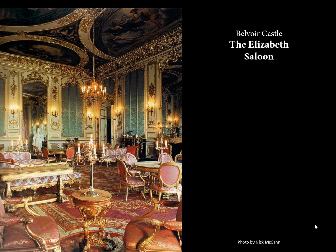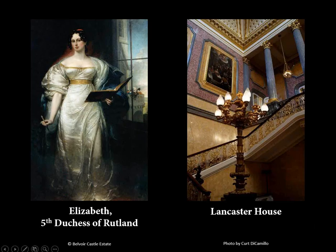And that's interesting because the woman who's responsible for both the Elizabeth Saloon here and for Lancaster House is this woman, Elizabeth, the 5th Duchess of Rutland. So she was having an affair with the Duke of York, who built what we now call Lancaster House. And amazingly enough, she had this affair with the approval of her husband, who was so enamored with her. He said, "That's lovely, dear. You have an affair with whomever you like."